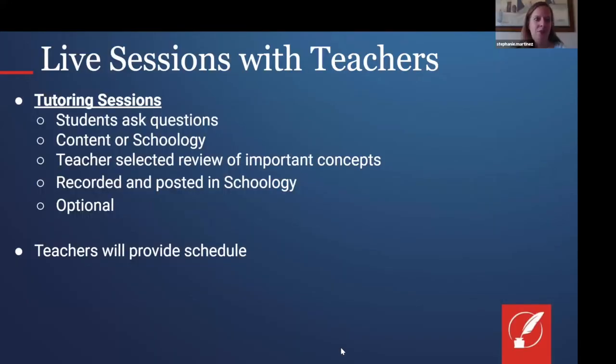So we've been able to look at some of this, but let's talk a little bit about live sessions. We know that your students want to be able to connect to their teacher, so there will be some opportunities for live sessions. During these live sessions, students can bring their own questions. They may have questions that they didn't ask in the Q&A in their course, or maybe they just have questions about Schoology itself. This will be the opportunity to engage with the teacher, who will be able to answer those questions. Sometimes the teacher may come prepared with a selected review of important concepts that he or she feels the students really need to know. They may take that time to review the content and make sure the specific things are highlighted in order for them to be successful.